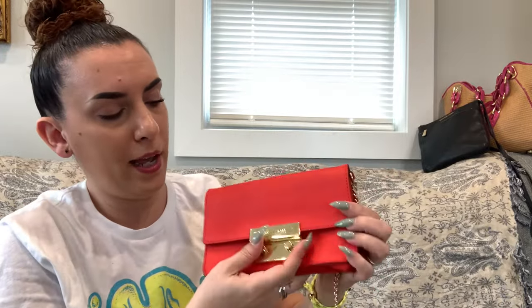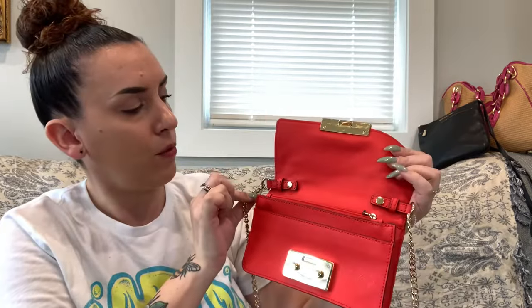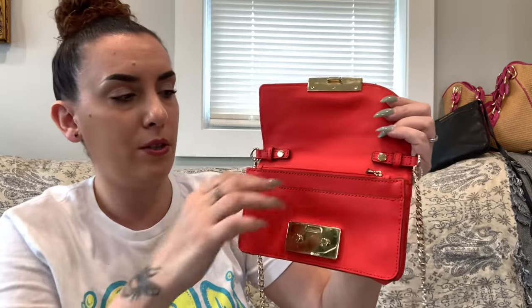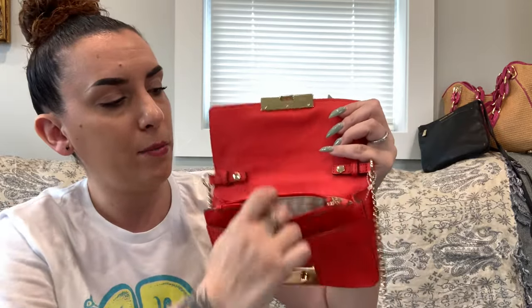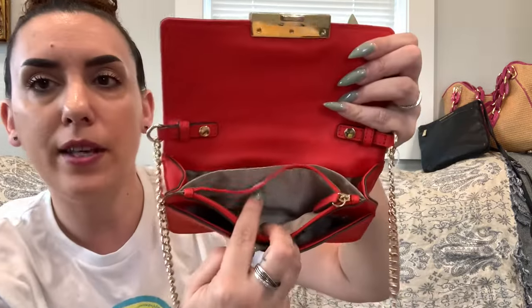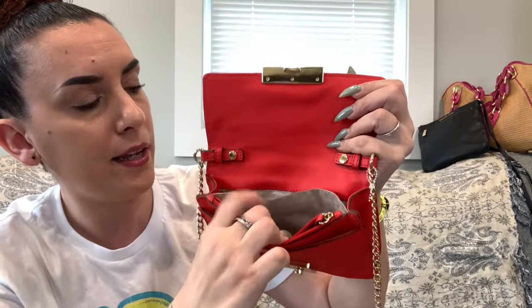To open up the bag, you pinch in and open. You can remove the handle. Actually, you can remove it. So you can make it a clutch if you want or change the handle completely. You have this front section here and then the main compartment of the bag. You have a zipper section. And then you have this slip pocket.